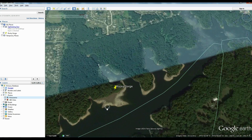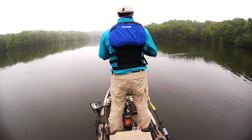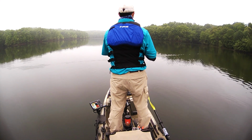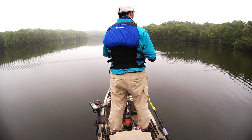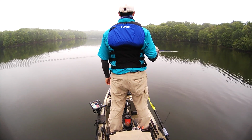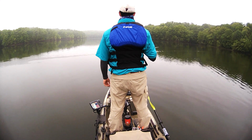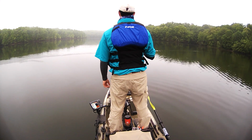Okay, so now I'm going to take you out to a day where I used the Carolina rig, which is not something I do a lot of. Boat position was really key here in that I tried to maintain a depth of 10 to 15 feet, because that's where I felt I got the best presentation off that ledge and through the majority of those stumps.